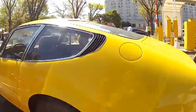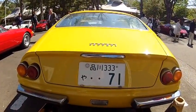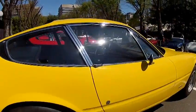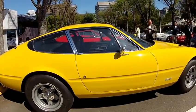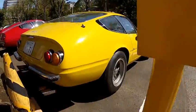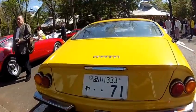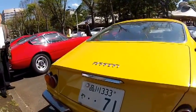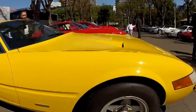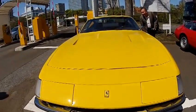Rather than was tripping on it. 46,718 on this California. Look at that. That's the real thing. Did I get the tag on it? Yeah. 71. Ah, it's a 71. 365 GTB 4. That means yeah, but I don't know why it's there. 1971. California. Daytona Spider. How about that?